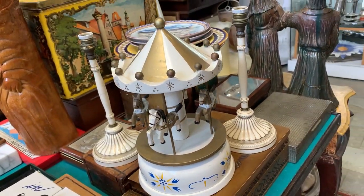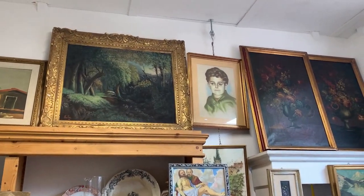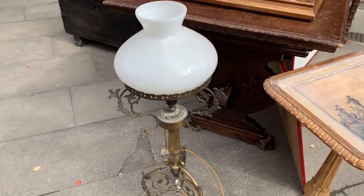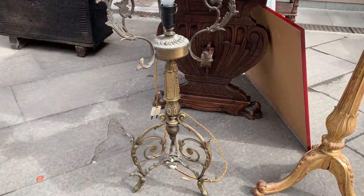This flea market is actually a very new location. Previously, the flea market was somewhere else. And it's definitely a place worth popping into. You can find something interesting at pretty good prices.